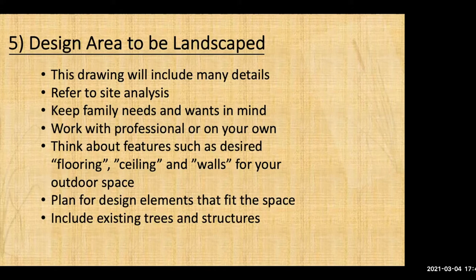When you're thinking about the step, you want to think about features such as flooring. That would be your ground cover. Your ceiling would be overhanging branches or trees, and walls for your outdoor space. That would be fences or hedges. You want to plan for design elements that fit your space, and you want to include existing trees and structures in this picture.